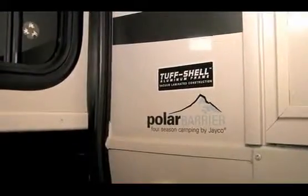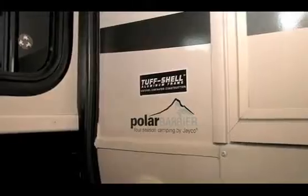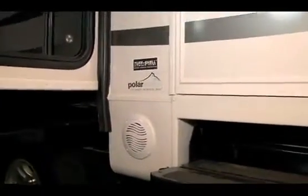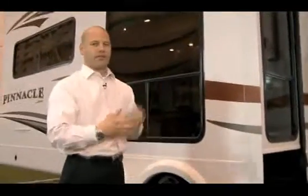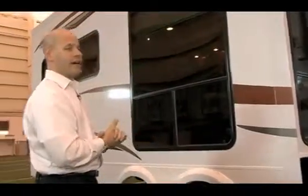So the Polar Barrier, what that is, Jayco actually puts so much insulation, this 5-inch thick roof, 3-inch thick floor, that they actually take the unit and put it into 0-degree temperature for 36 hours. They put it in a chamber. It's called a cold chamber. For 36 hours, they maintain the temperature inside the fifth wheel at 70 degrees without any variation. Jayco's the only one I know that can do that.